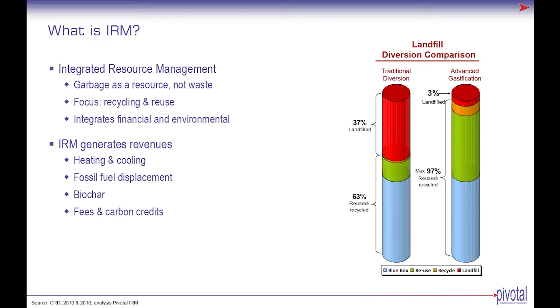They first started looking at it to minimize their environmental footprint, starting from the liquid waste side and moving into the solid waste side. Financials were important as well, but it was driven mostly by environmental. So you're called Pivotal IRM, and IRM stands for Integrated Resource Management. What is Integrated Resource Management, and how is it different from traditional waste management? Normal waste management looks at individual waste streams like liquid waste and solid waste, and IRM reverses that and says that there's a lot of commonality between them. It focuses on maximizing the resources that come from waste and the value from it, as opposed to disposing of waste.